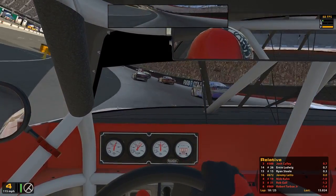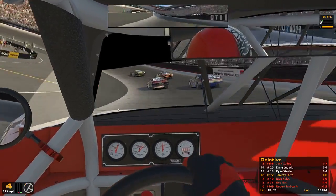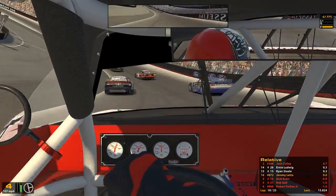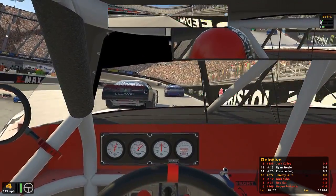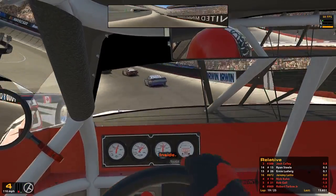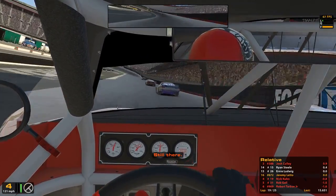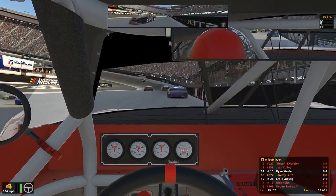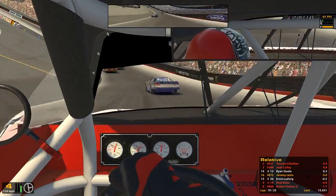16th place. That was at 15.82. Car low. Hold your line. Keep it steady. Clear to the bottom. Oil and water temperatures are high. You need to back off a little.